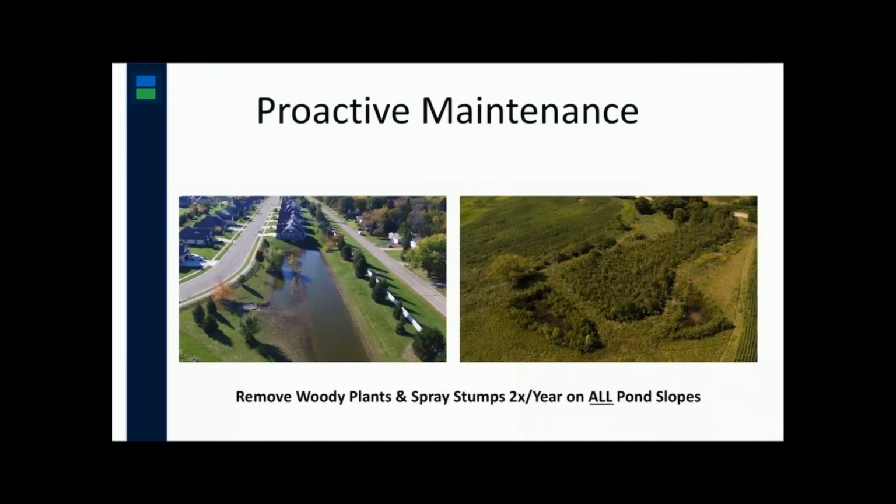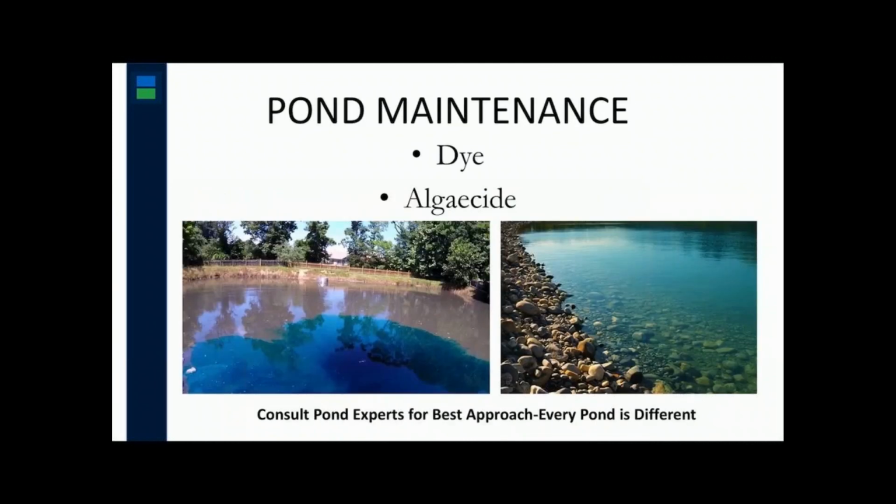So we talk about being proactive in pond maintenance. This is for wet ponds, like you see on the left, and also in dry basins, as you see on the right. The one on the right is one just like we saw in Nathan and Tyler's presentation. This is an obvious overgrowth and a troublesome issue, and that landowner is going to be spending a lot of money to remove all those plants and restore that facility to its design standards.